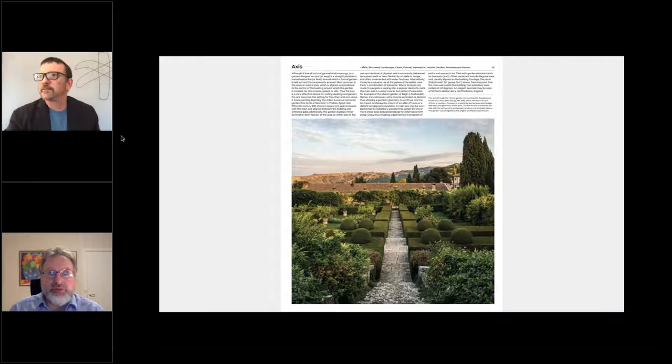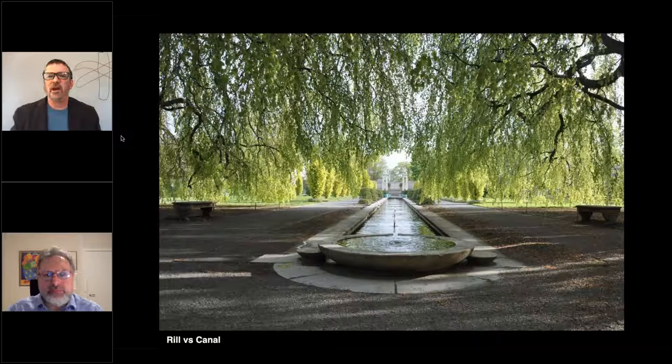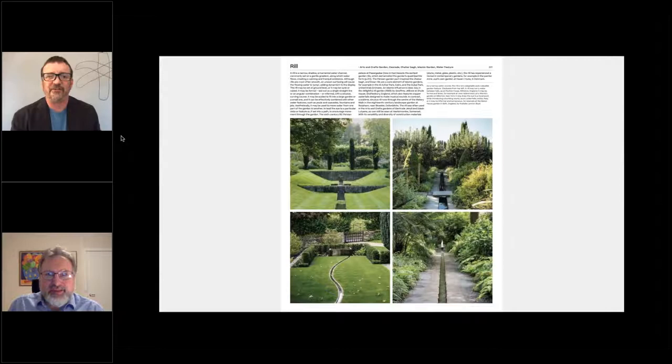So these axes in Untermyer are defined specifically by what we've always, since we started this garden, called canals, and they're terminated by these marble basins. But as I was looking through your book and we were starting to discuss some of these terms and elements, you're telling me a canal is something you swim in. And so enlighten me there and inform me about a rill, which is maybe what we should be calling our element.